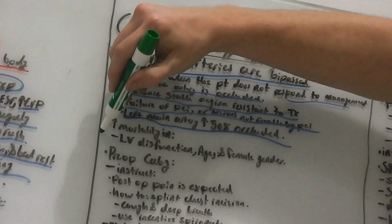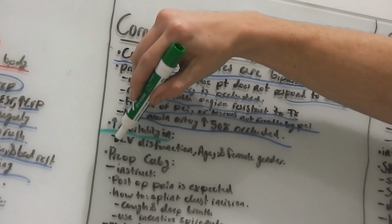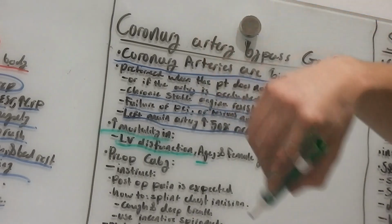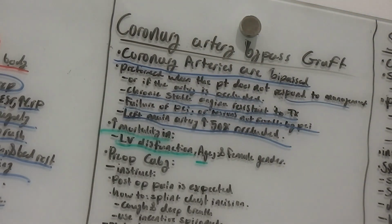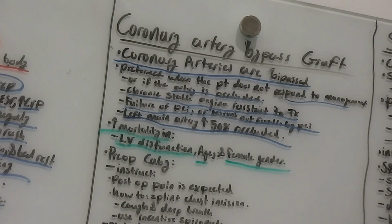And we're going to have an increased mortality rate in people with left ventricular dysfunction. People that are older, emergency situations can have an increased risk of mortality, and female gender. Sorry, ladies, CABG is not as good for you as it is for men. I apologize. But you're going to remember on the test, for taking the same test I'm taking.